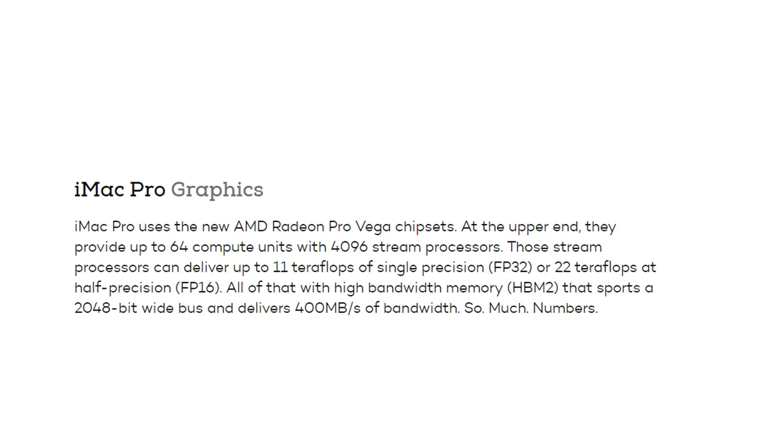iMac Pro graphics. iMac Pro uses the new AMD Radeon Pro Vega chipsets at the upper end. They provide up to 64 compute units. With the iMac Pro as a graphics powerhouse, I continually marveled at how crisp and clean everything was rendered with no apparent overhead or impact on performance. I'm used to choosing between performance or detail when visualizing complex 3D datasets, and the iMac Pro gives both. Even when just working in Xcode or a terminal window, the clarity and brightness of the screen made it really easy on the eyes. 4096 stream processors.